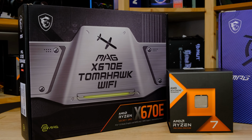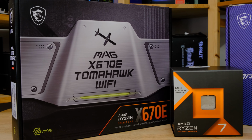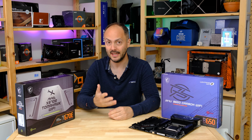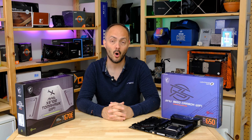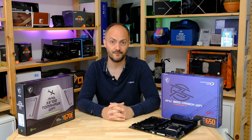So also from my point of view as a reviewer, it helps when I get one of these motherboards in. For example, with one from MSI, it's either MAG, MPG, or MEG. I can then work out whether I need to be focusing on if that motherboard offers great value or whether it really delivers on those premium features that you want from spending a little bit extra.